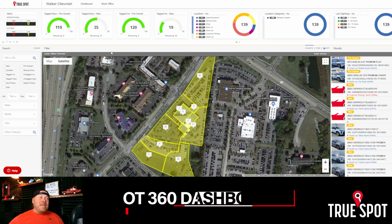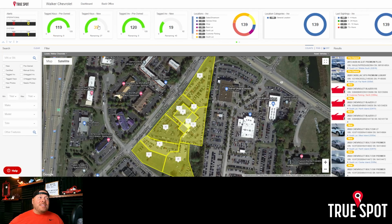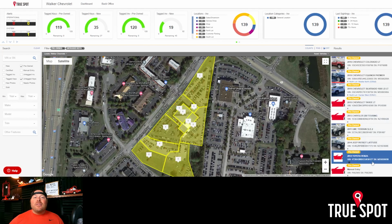First off, see up top at the left, I can see all the keys and cars that have been tagged, and then I can see the total counts. So if I want to see how many pre-owned keys we haven't tagged yet, well, boom, I can click on that and it spits me out a list of the keys that haven't been tagged yet. How we do it, we integrate with your inventory feed, right?